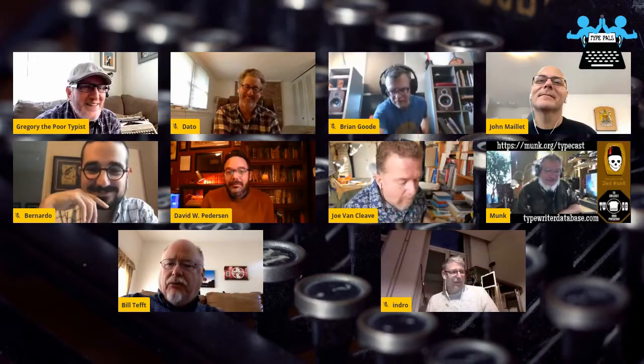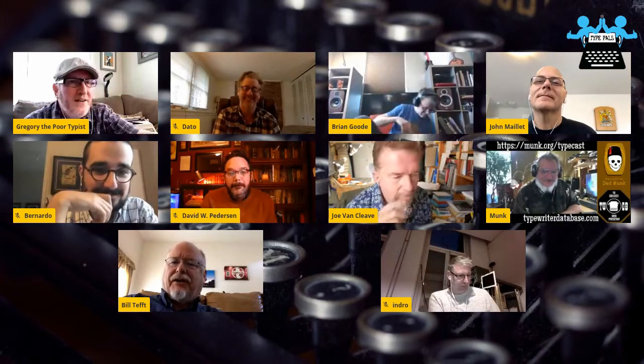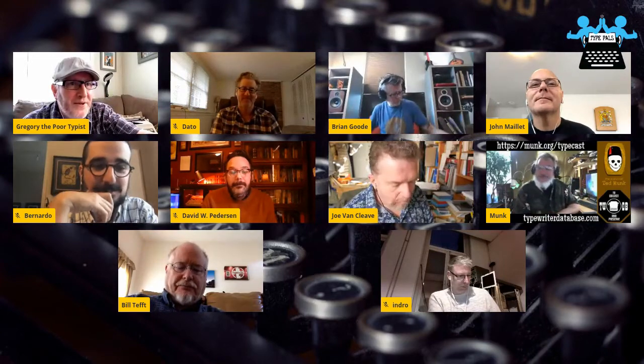Greg, I partially disassembled my Hammond so I can show people what the shuttle looks like. Is that okay? Yeah, definitely. That's a type shuttle from a Hammond. This is an upper and lowercase, I think it's a Gothic. This shuttle fits into a drum, and then it turns depending on what character you want to type.